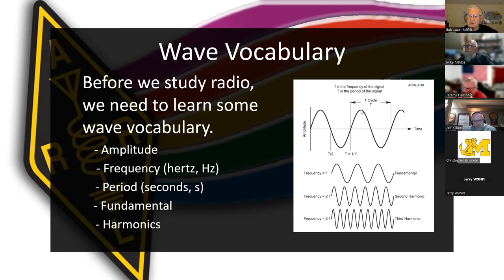The maximum height is referred to as the amplitude. It's the maximum voltage, and it can be maximum in one direction or maximum in the other direction. Okay, that's amplitude. Frequency: one complete cycle is the rise, the fall to the other direction, and then back up to the baseline. The number of cycles per second is referred to as the frequency. Okay, pretty simple.